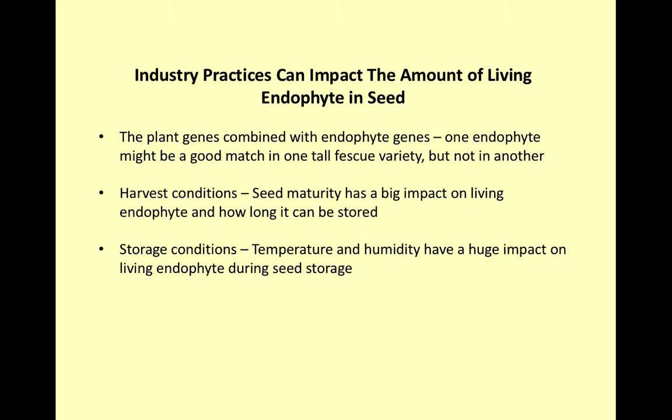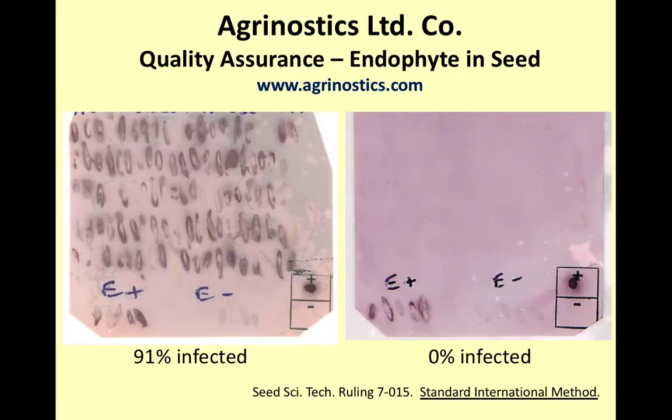So the endophyte may not be as viable in the seed, and it certainly doesn't last as long during storage conditions if they don't harvest the seed at the right stage. Okay, and then storage conditions are also important. If they store at high temperature or high humidity, chances are that the endophyte viability is going to be compromised in that seed. So they have decided to do some quality testing.